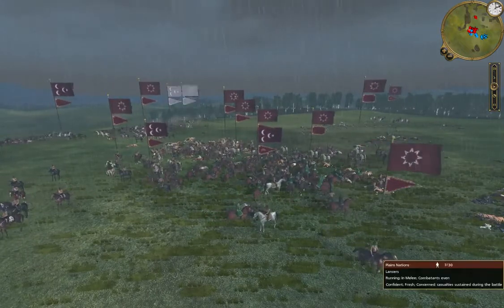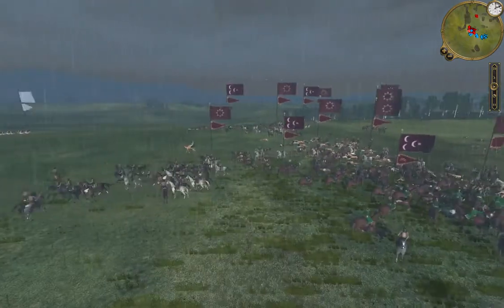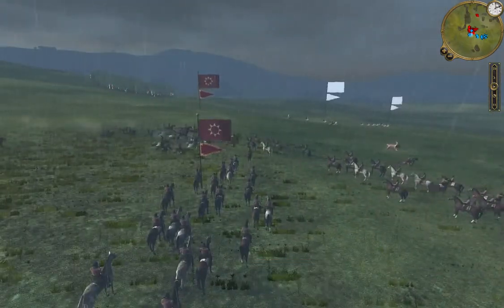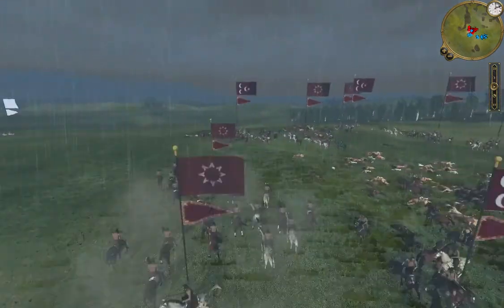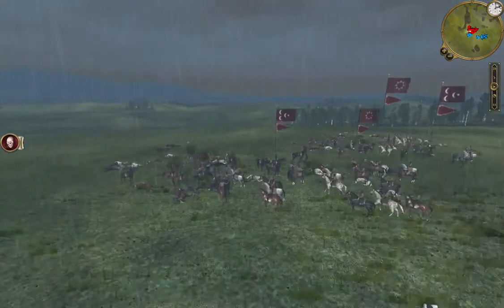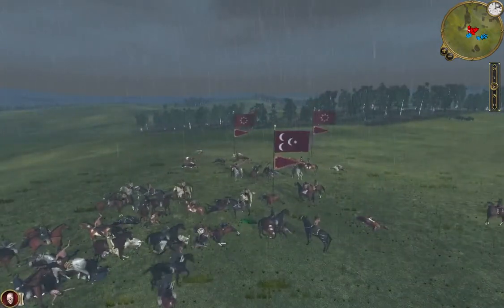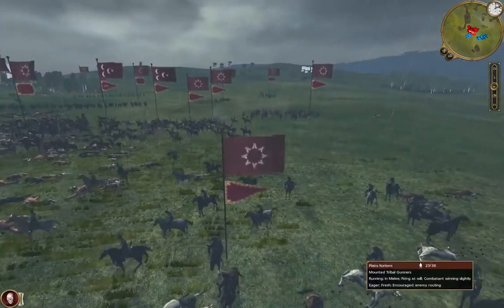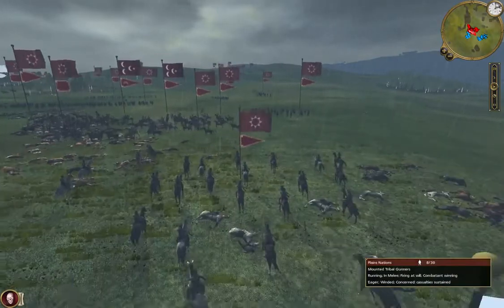It's kind of hard to tell them apart, seeing that the flags are very similar. But yeah, the Plains Indians have actually broken through. They're riding around everywhere. It's almost hard to know where they are, because they're just everywhere at this point. And it looks like the Ottomans lost their general, too. Oh, this is just looking bad for the Ottomans, who looked so promising at the beginning.